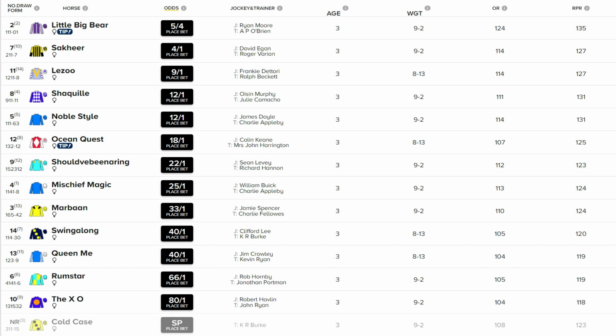I think under the radar at 80-1. That's an absolute steal. I mean, this horse is a lot better than that. So I would definitely have on your tickets for no other reason than 80-1. You just have to. And then maybe one other is Queen Me, who looks pretty good. That comes from off the pace as well, and has got a pretty decent kick. And at 40-1, again, a really nice price to round out your tickets.